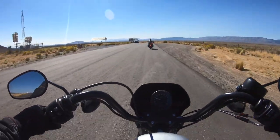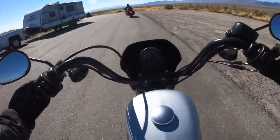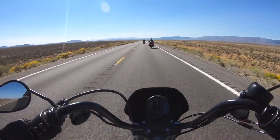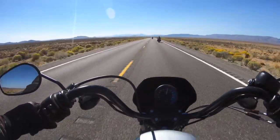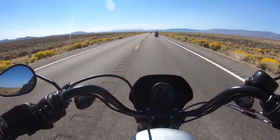Yeah, so it's got the mid controls. I can't really show you, but there we go, it's got the mid control. It is a 5-speed. Very smooth bike. This is the Iron 1200, and it gets up and goes with that 1200. Yeah, it's a good feeling bike.